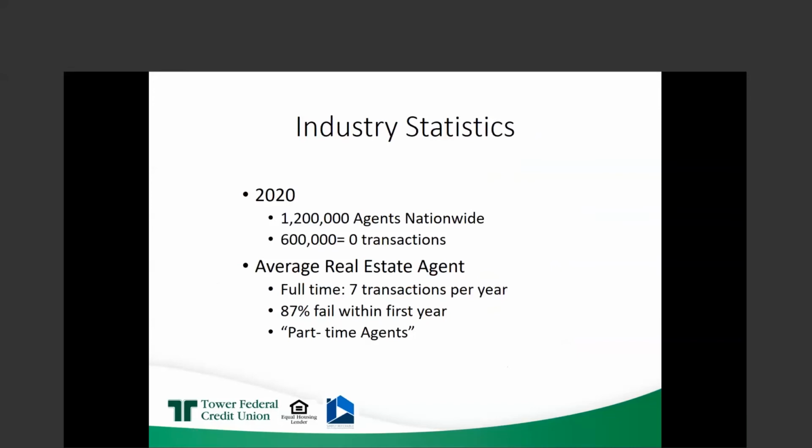So we just provide these statistics for you to know that there are a lot of real estate agents that are licensed professionals that have gotten a real estate license. In 2020, there were 1.2 million. Actually, I just saw a statistic the other day that said there are now more licensed professionals than there are homes available to sell in the country, which is interesting. But in 2020, 600,000 of those agents that were licensed did not sell a single property. So half of our industry did not help anyone move. So the reason we bring that to your attention is because we want to make sure that you're working with a professional, because this market requires a professional to help you navigate through it.